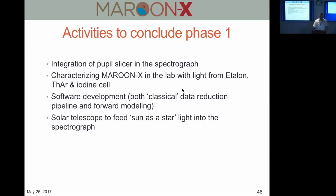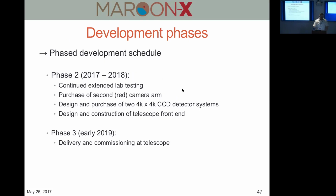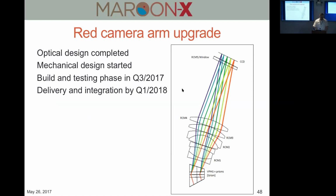So we can also check how the stellar spectrum over time, the radial velocities, look in comparison to our calibrator. So the next development phases are essentially to fully upgrade the system to the desired state, which is having 2 arms, having 2 science-grade large CCDs, and of course to build the telescope front end for Gemini. And the last phase, which we expect to be in early 2019, is to deliver and commission the instrument at the telescope. And so we are making quite some progress here as well.